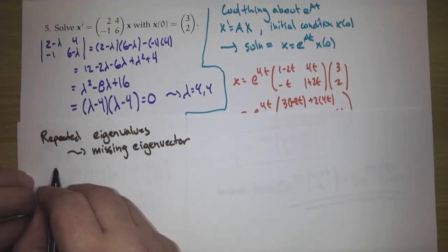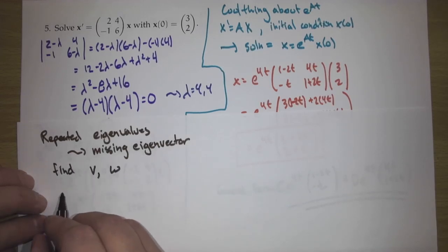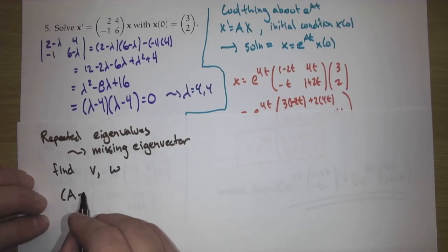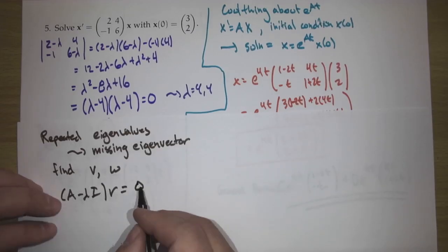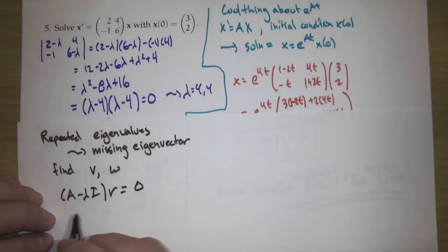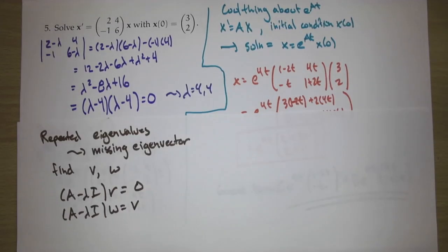So what we do is we're going to find two vectors, v and w, where (A minus lambda I) times v is 0, and where (A minus lambda I) times w is v. So this is the procedure you have to do if you forget about e to the At.